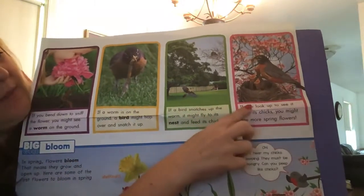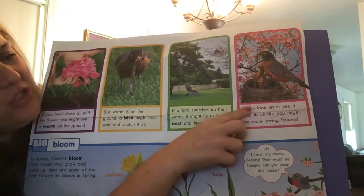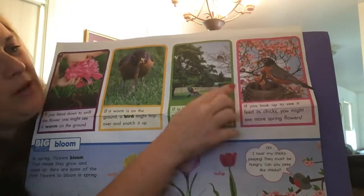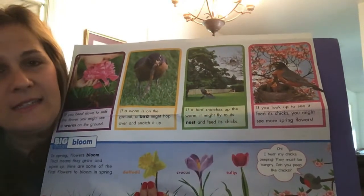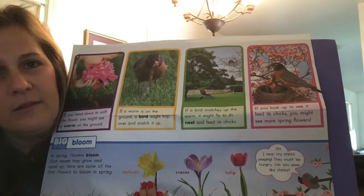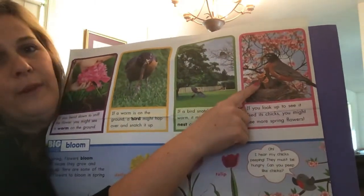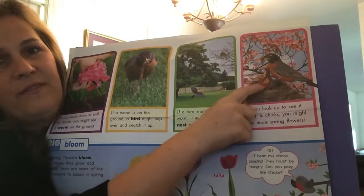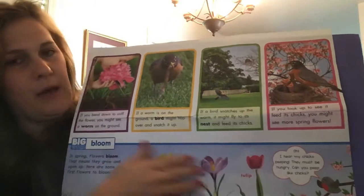All right, let's look at this picture. If you look up to see if it fed its chicks, you might see more spring flowers. Because in the tree where the nest is, there are flowers that are blooming around the birds. You can see they're hungry. They have their mouth open. They want their mommy to feed them.